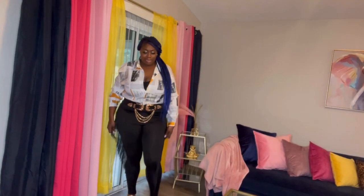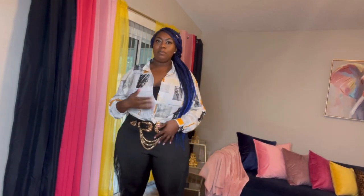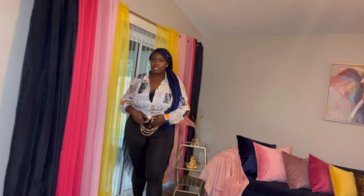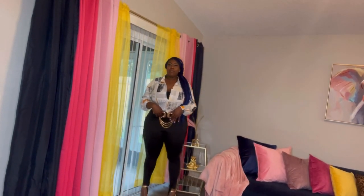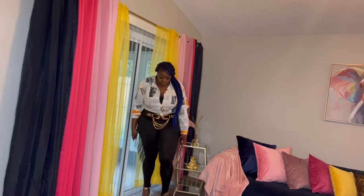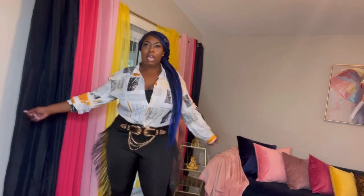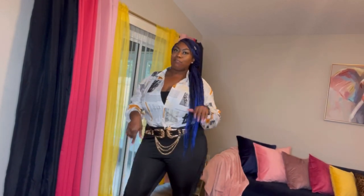All right, y'all. So I think this is my favorite look of them all. So I got this belt from Fashion Nova. I just paired it with this outfit. I think it looks really cute. I think it makes the outfit. But these pants, this shirt, and I just have on a little crop top under here, and I just paired it with some gold platform heels. I don't know if y'all can see, but I really like this look. This is really cute. This is giving me sophisticated, like, yeah, I like this, y'all. What y'all think? This is my favorite look so far.